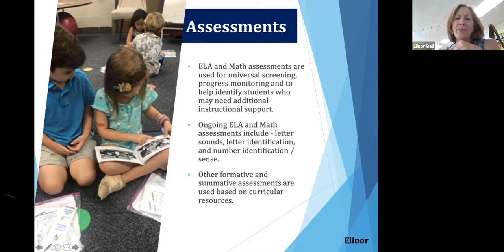Sorry about that. Assessments are really ongoing. Teachers are assessing all the time. So informally, what we call formative assessments, those are happening all the time in lots of different ways. But we do have some universal screeners that we use.